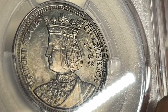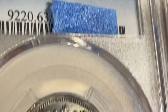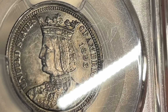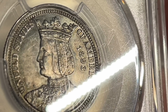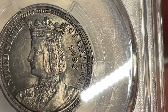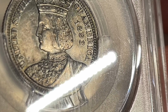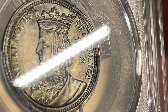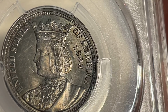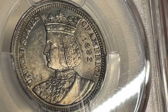So these are kind of like in the $500 range in this grade. This is MS63. And unfortunately, the holder is pretty scarred up here, but I thought this one was pretty eye-pleasing. A lot of the Isabella Quarters are dark, and some have decent toning, but most are very dark from being either cleaned or dipped or whatever. So I'm happy to have added this one.